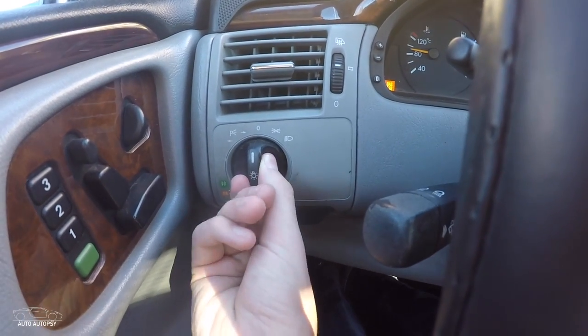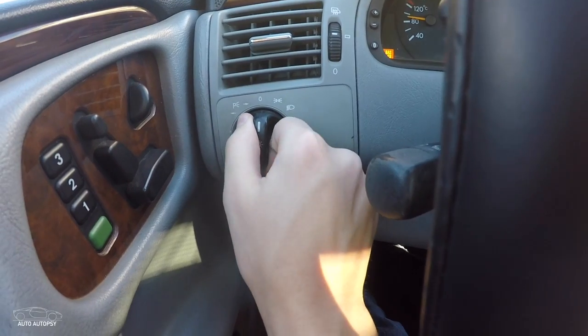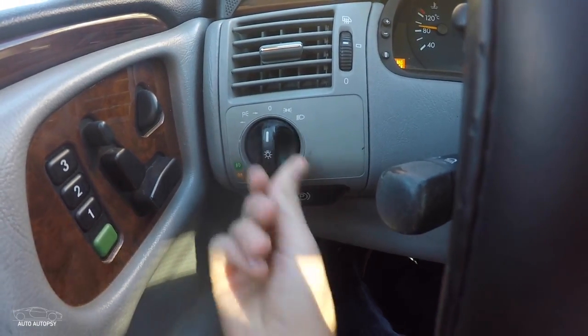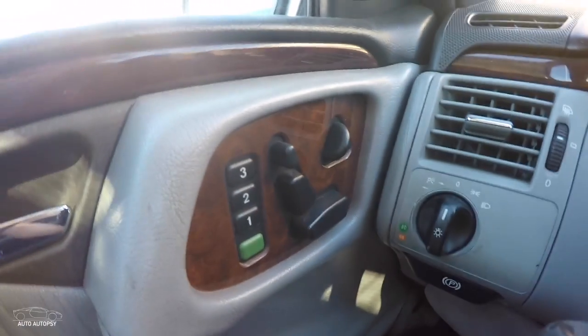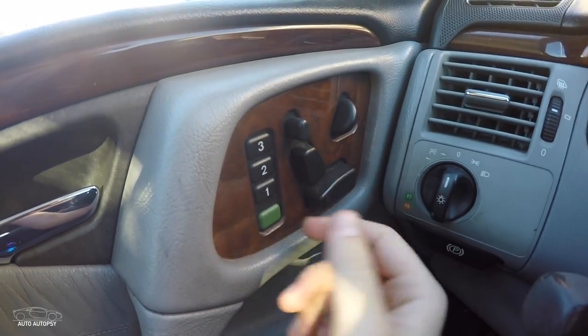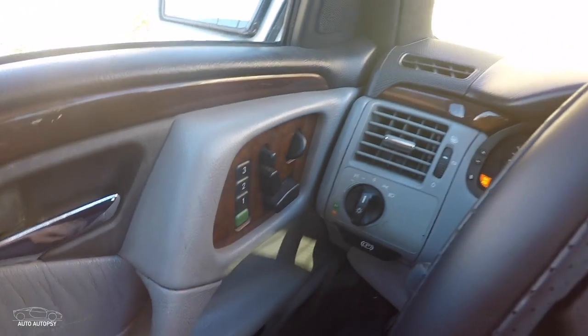You got parking lights for right and left in case you need to leave your car at night. Then you have your fog lights or parking lights, and then you also have your regular lights. Parking brake over here. Got more vents, and then you also have controls for the seat, whether you want to move it back or move it however you want. Got memory here for it. Press the green button to memorize it.